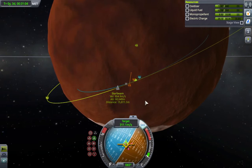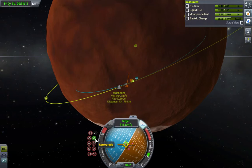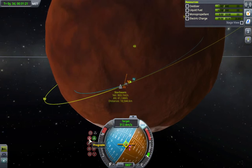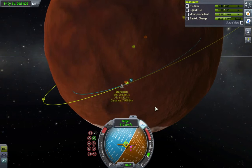Alright, currently 16. So these different devices down here, what can I say about them in the next 30 seconds? This points you in the opposite direction of velocity, forward direction of velocity, target, anti-target, and I'll talk more about that later.